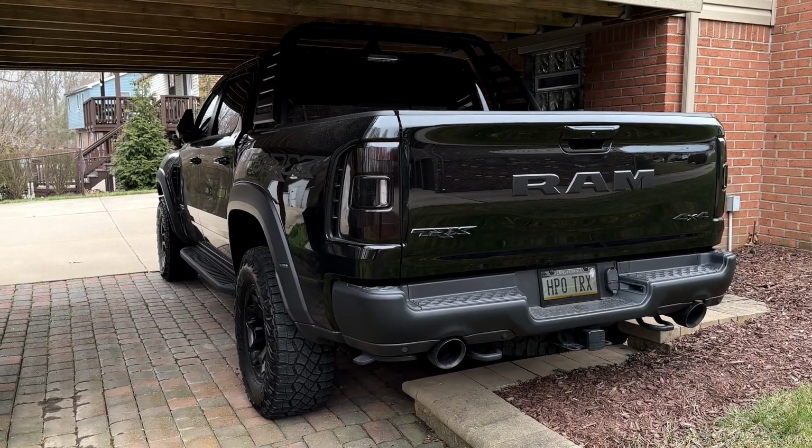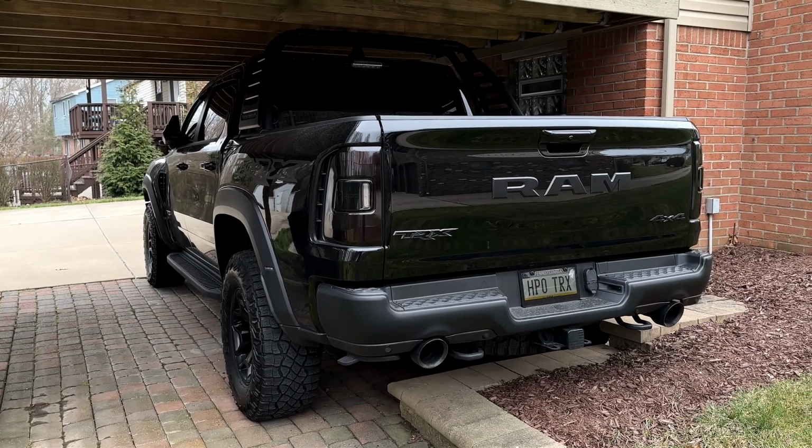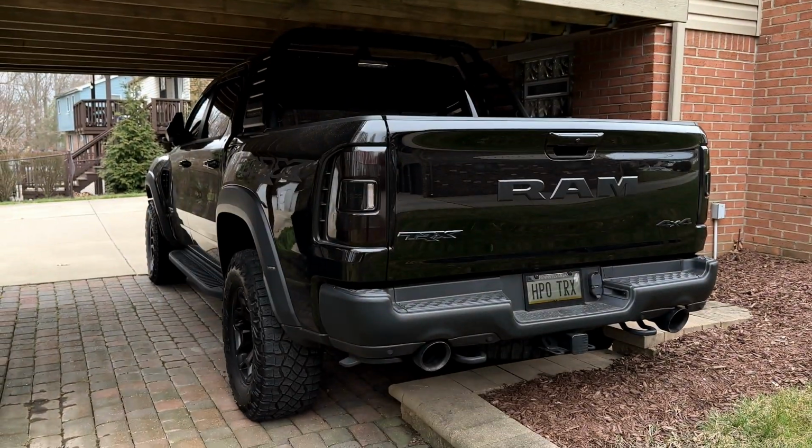Today, we are heading up to Blackout Tinting so we can go take delivery of a C8 Corvette Z06. Let's jump into the Ram and head out. And I know it's not a Corvette, but it is a V8 and we're all adults here. So let's get a cold start of the Ram TRX.